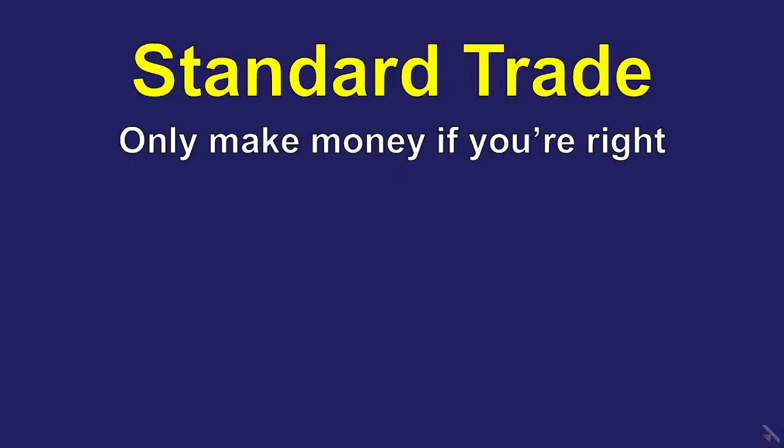Let's jump right into it. I hope you're ready. Hopefully you've got your notebook or your pen and paper, because we are going to jump right into the difference between what a standard trade is and what an income trade is.